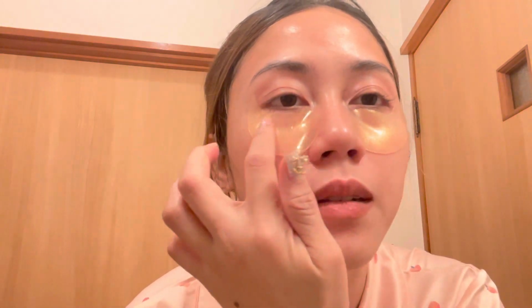Ayan. Ayan siya, medyo may gold, para mawala yung itim sa mata natin. So, ako ginagawa ko, binababad ko siya for 10 minutes kasi nagde-dry to siya katagalan. So, after that, hintay muna tayo ng 10 minutes.